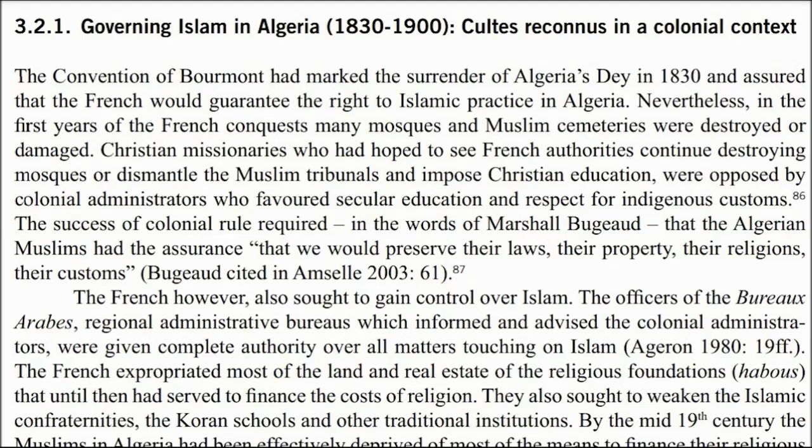But they say the Convention of Beaumont marked the surrender of Algeria's Dey in 1830 and assured that the French would guarantee the right to Islamic practice in 1830. That's what the documents show. But there is evidence to show these documents are a forgery, because we can't seem to find the Quran or the Arabic language or this Arabic alphabet or the design of anything Arabic there with these people until the French arrived. It was after them.